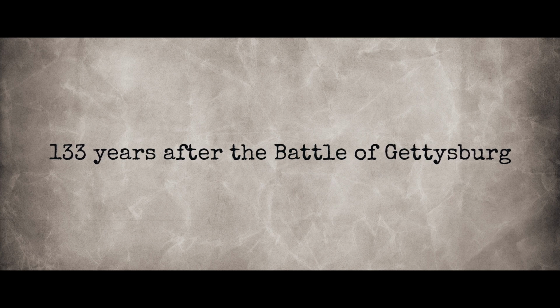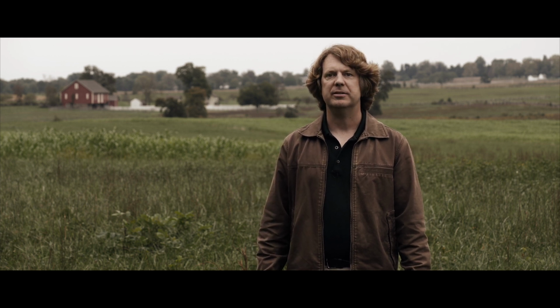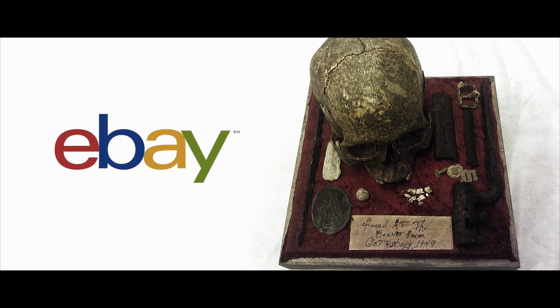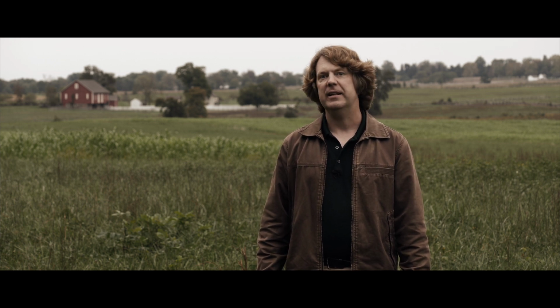Now, throughout the 20th century, many more bones were still being recovered, and the latest was discovered in 1996, which is over 130 years after the battle. The remains were interred with full military honors in the Soldiers' National Cemetery. In 2014, an outrage went up in the Civil War community when someone tried to sell a soldier's skull on eBay. The auction was disrespectful, and enough people protested that it was eventually canceled. The skull was then donated to the National Park Service and given a proper burial.